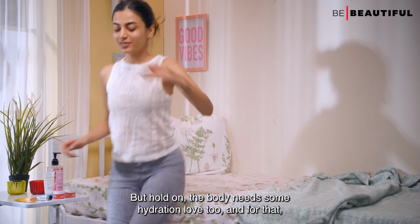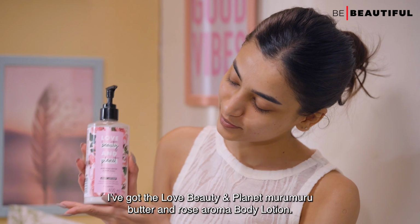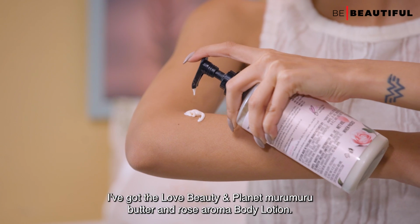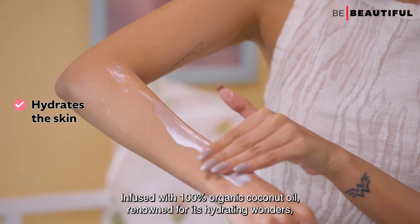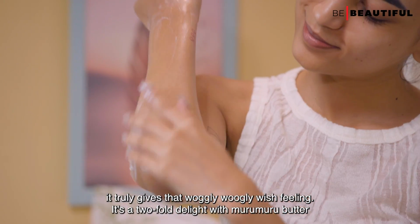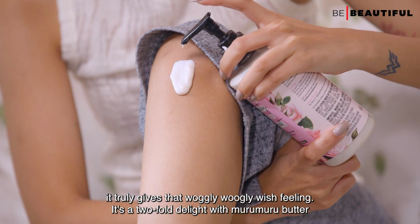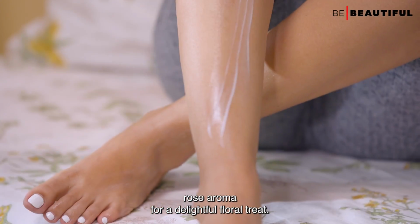But hold on, the body needs some hydration love too. And for that, I'm using the Love Beauty and Planet Muru Muru Butter and Rose Aroma Body Lotion. It's infused with 100% coconut oil, renowned for its hydrating wonders. It truly gives you that woogly woogly whoosh feeling. It's a twofold delight with Muru Muru Butter and Rose Aroma for that delightful floral treat.